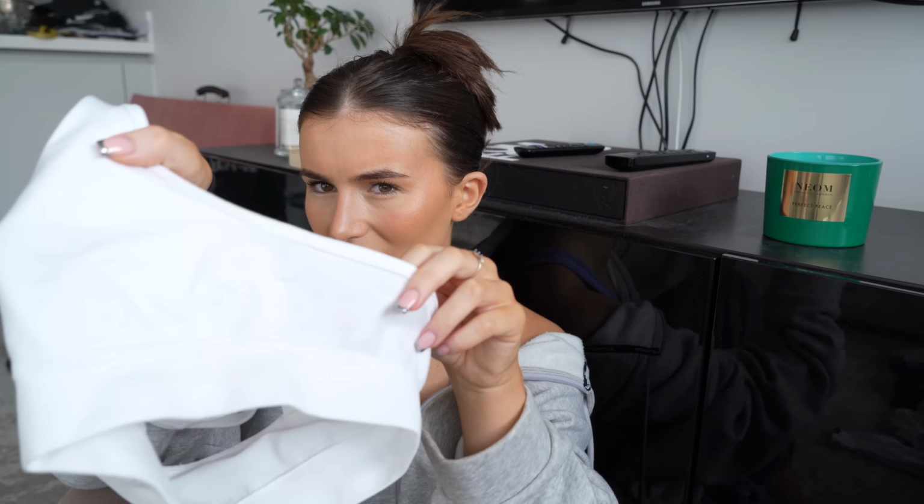Material wise, my washed denim one feels a little bit, it's not rough, but it feels a little bit rougher than the white one. The white one is very, very soft. It's almost got a sheen to it. The other thing to note is that at the front they're double lined and at the back they are single lined, and you can tell in the white one, if you look at it from the side when it's on, you can see a marked difference in the thickness of material.